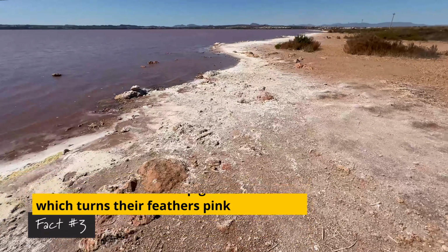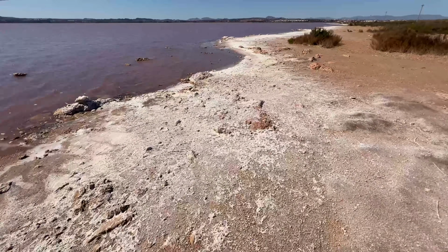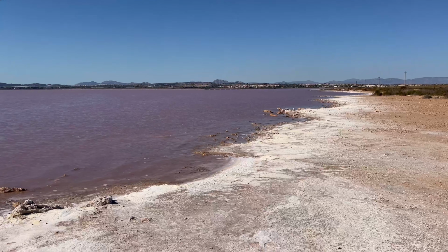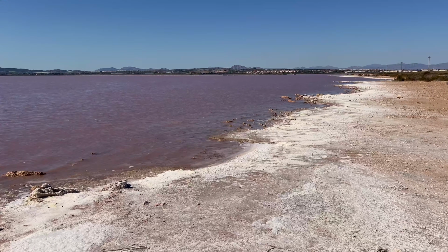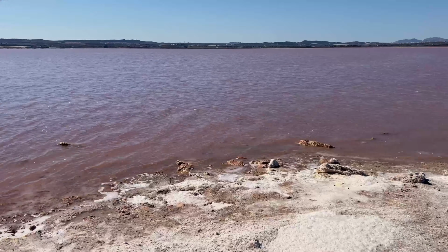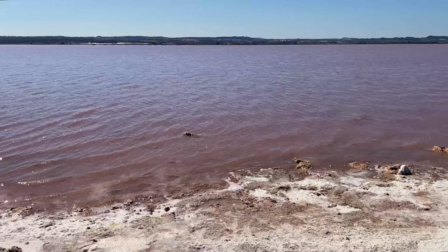You're not allowed to swim in there though, are you? No, you're not supposed to, but I think people do. And it's lovely, doesn't it? The blue against the pink. Blue sky and pink. Oh, looks good. No clouds today.